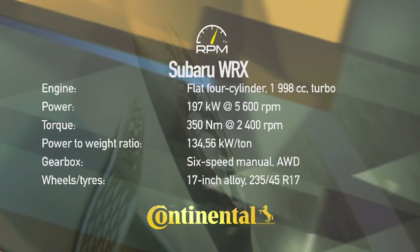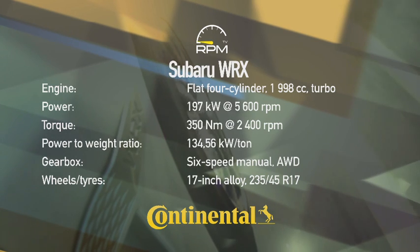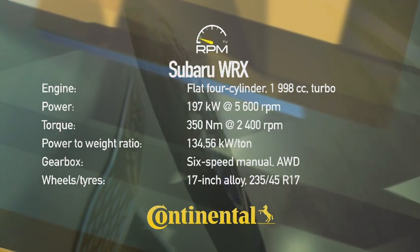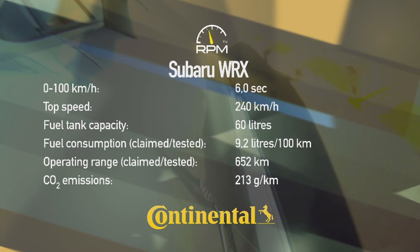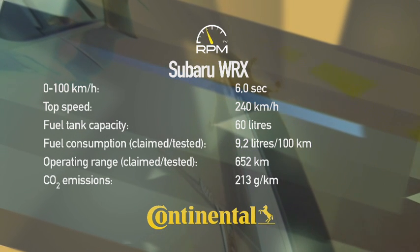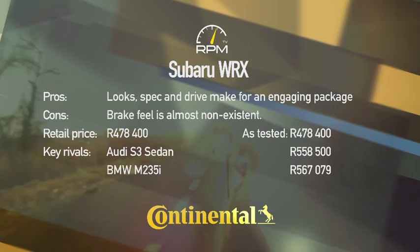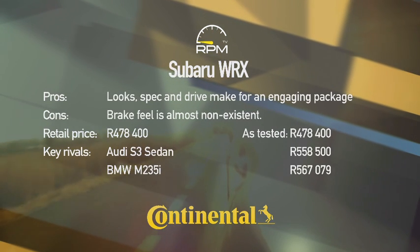A boxer motor, a turbo, a manual gearbox and all-wheel drive combine to make the WRX a very engaging and very enjoyable machine. It looks more grown up, it offers good value and it even has some practicality to it. The brake feel is the least impressive bit, but that's a minor point in an otherwise impressive package.